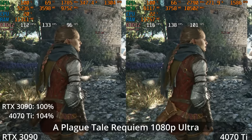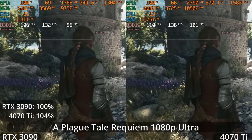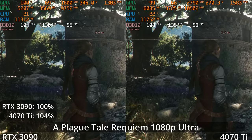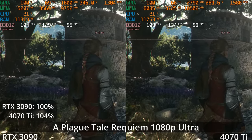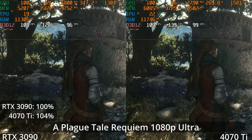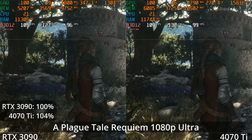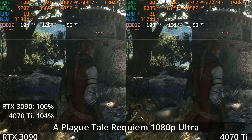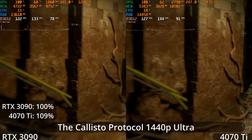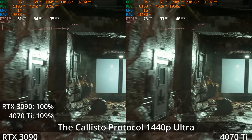I did also test out 1080p, and we once again see the 4070 Ti gaining performance relatively. We're at 104% of the performance of the 3090 at the 1080p Ultra settings, and both GPUs are delivering well over 100 FPS most of the time in the game at 1080p. Again, I understand most people wouldn't be using these GPUs for 1080p, but I still think it's interesting to test out the resolution scaling, and like I said, some people would actually use these at 1080p. They're just the minority.